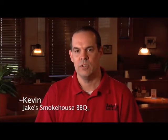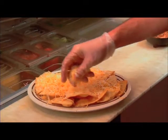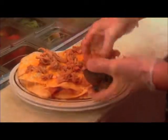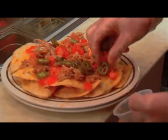Hi, my name's Kevin at Jake's Smokehouse Barbecue, and today we're going to walk you through how we make our signature nachos. First, we start off with flour tortillas. We cut them into quarters and drop them into our fryer. Once we get them nice and crispy, we put them on a plate and put a small layer of cheese, a little barbecue chicken, little tomatoes, little jalapenos, and a little bit of our sweet sauce.